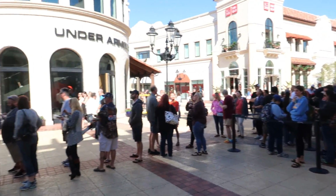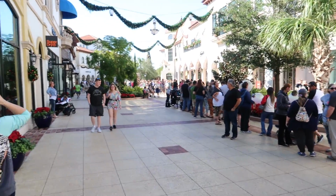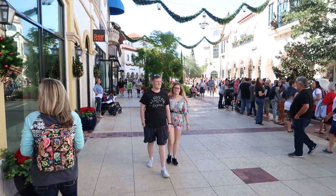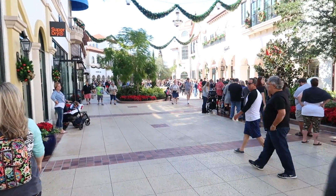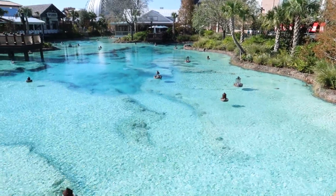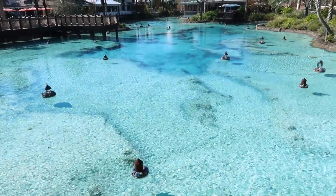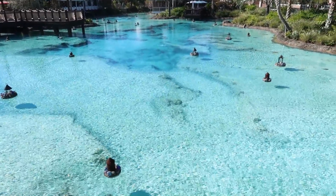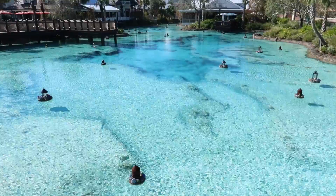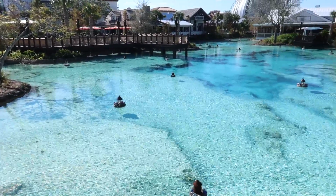So making our way over to Homecoming, the line for the Dooney & Bourke bag is just getting worse and worse. Like I said, we ordered ours online driving over here. As we're crossing the bridge to go to Homecoming, every time we walk over this water, we just want to take our shoes off, dip our feet in, maybe go for a swim. This water is just so beautiful. If I was a millionaire, I'd make my pool like this.